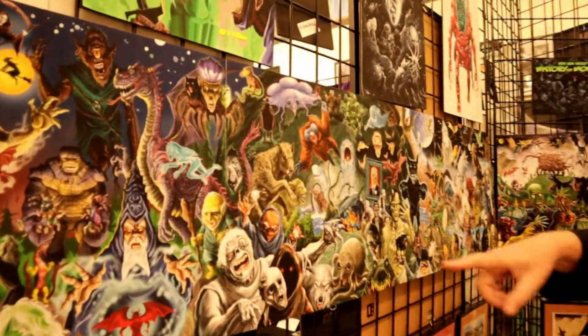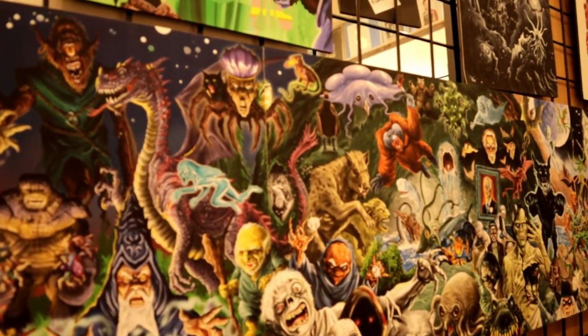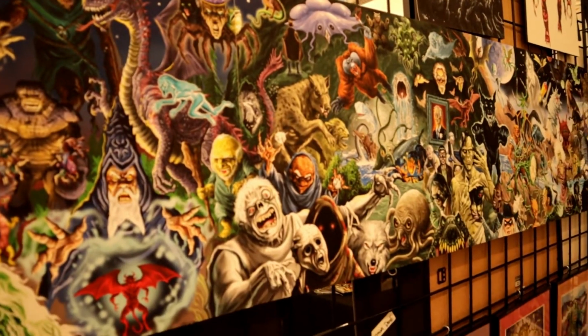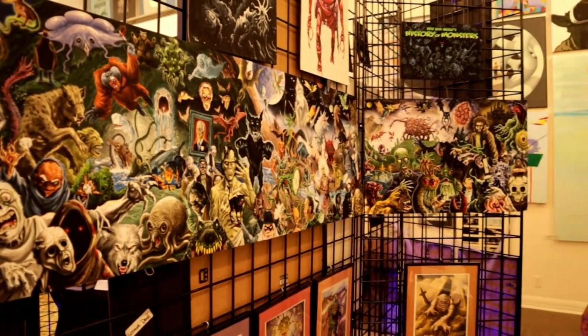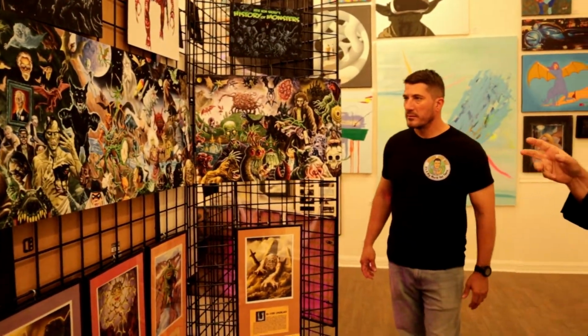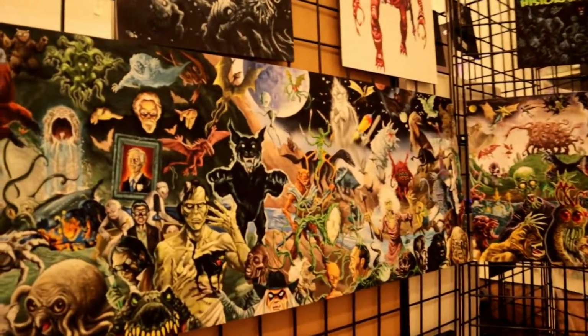This is from Edgar Allan Poe, Murders in the Rue Morgue, Island of Dr. Moreau, King Solomon's Mines. That's The Monster Men by Edgar Rice Burroughs. And it goes on and on and on. And these are more like pulp era monsters. So Robert E. Howard and Clark Ashton Smith and all those 20s and 30s American pulp writers.